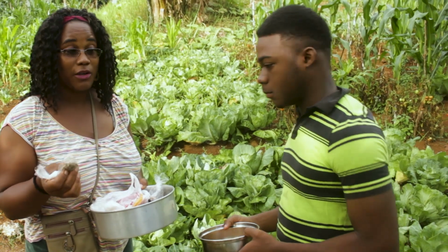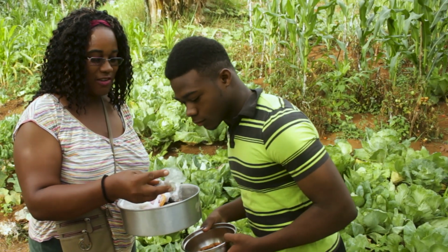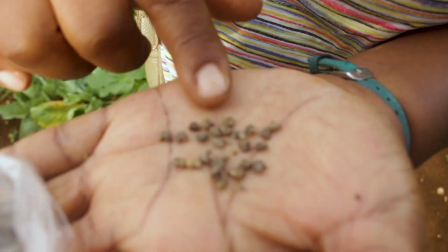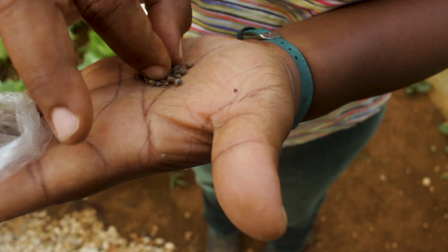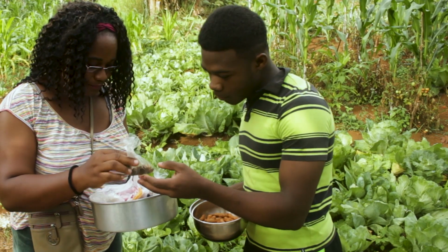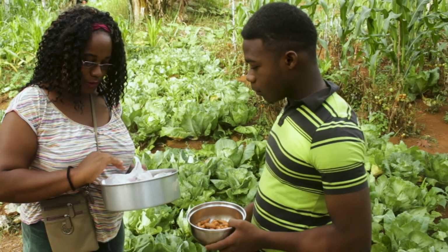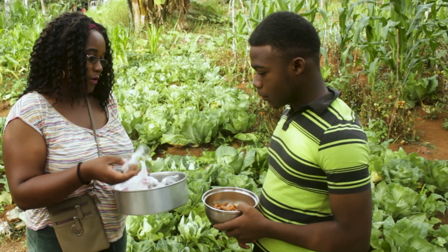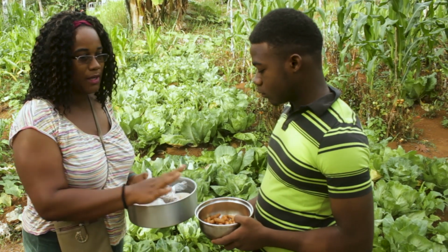I get to understand that you have a 3-month sorrel and a 6-month sorrel. I don't know which one this is, but we're going to be planting some sorrel. We're going to be planting these beans, and of course we're going to plant some corn. We don't have a whole lot of area to plant, so we don't need more than this amount, and we're going to plant the peanuts.